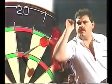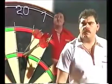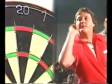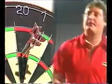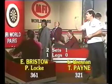Second leg, it's Tony going first. Game on, please. Bristow normally responds to that kind of incentive. Fair start. 140! Has daunted Eric Bristow very little. Now then, Payne.